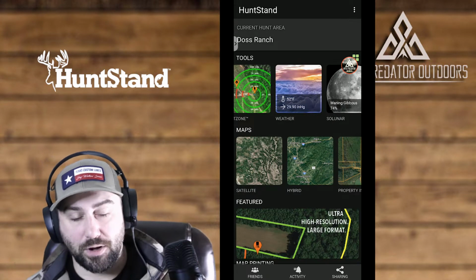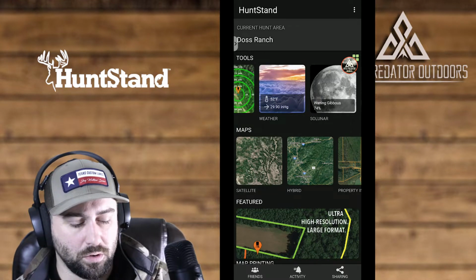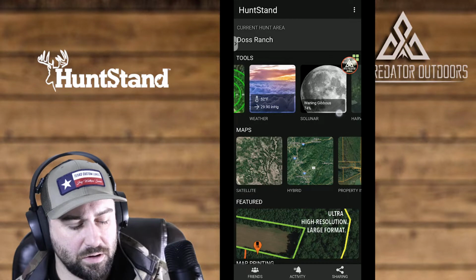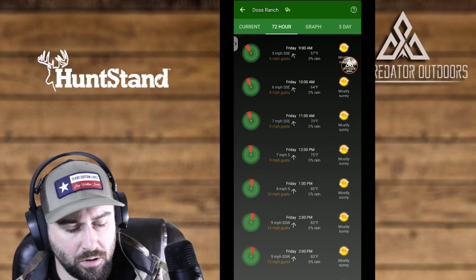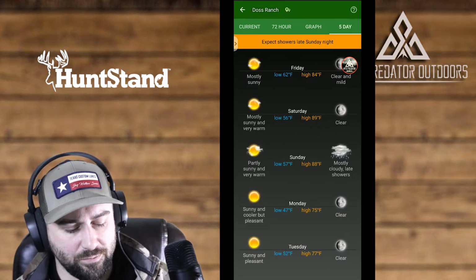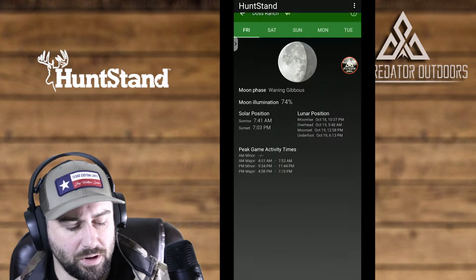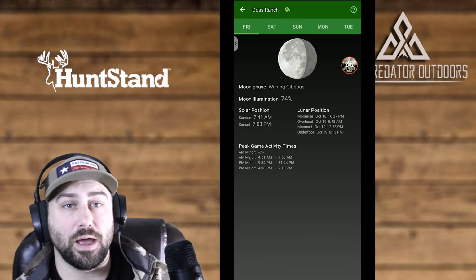This is really helpful for making sure you don't get caught, or your scent doesn't get caught by the deer while you're out there, or elk, or whatever you're hunting. I've got a weather setting where I can tap this and go straight to my weather. This shows me current 72 hours, wind speed, temperature, cloud cover, and then it even gives me a 5-day forecast as well.